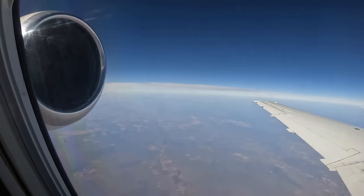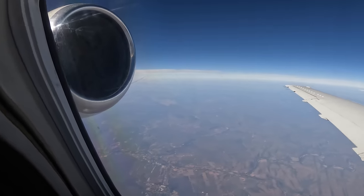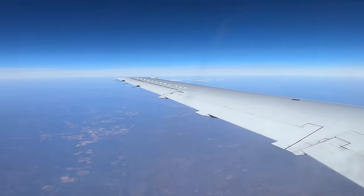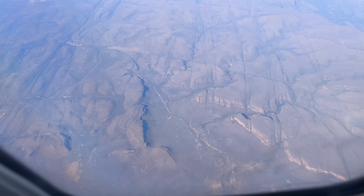By the way, this is what it looks like when a GoPro goes haywire. So much for a full flight time lapse. I think I'm gonna switch to the DJI. There's not much else to do but watch out the window as Zimbabwe recedes and we enter South African airspace.